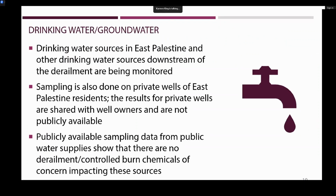All right, next environmental material of particular interest is drinking water and groundwater. Drinking water sources in East Palestine and other drinking water sources downstream of the derailment are constantly being monitored. Sampling has also been completed for private wells within the village. Those private well data packages are available to the well owners, and those are not publicly available to us. Publicly available sampling data from water supplies basically shows, in a nutshell, that there are no derailment or controlled burn chemicals of concern impacting these sources. Let me show you a schematic of how this information is collected. Next slide, please.